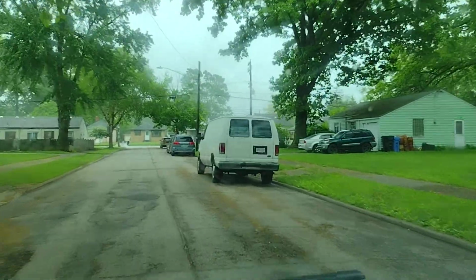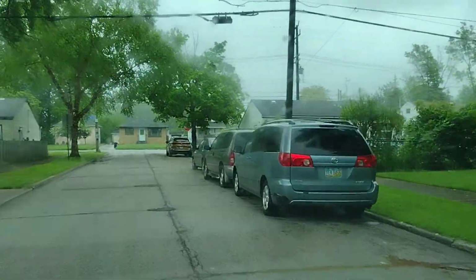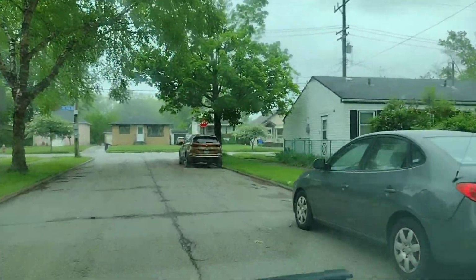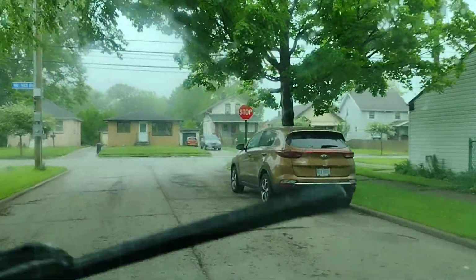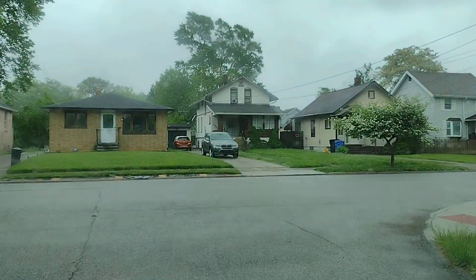So if you have less than $100,000 to spare and you're in the market to purchase a home here in Cleveland, Ohio, you can come to a neighborhood like this, which is basically a solid working class neighborhood here on the west end of Cleveland. You can come to this neighborhood and buy one of these houses.